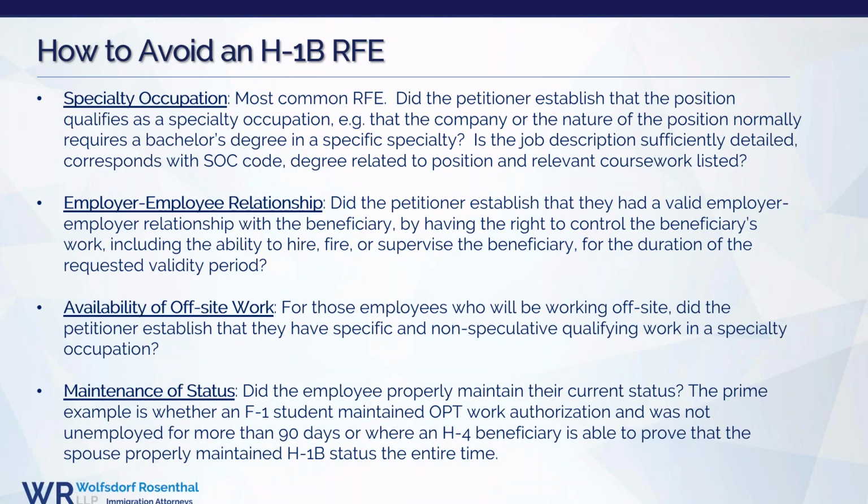So on the next slide, you'll see some of the main areas that CIS focuses on in issuing RFEs. The biggest one is the specialty occupation. So the H-1B requires that the position is a specialty occupation, which means that as a minimum entry to that position, you have to have a bachelor's degree in a specific specialty area. So most of the time, the RFE is issued because CIS says the job description is not sufficiently detailed, or it doesn't correspond with the correct SOC code, or the degree is not sufficiently related to the position. So when you're drafting the H-1Bs, you want to make sure that you've covered all of those bases.